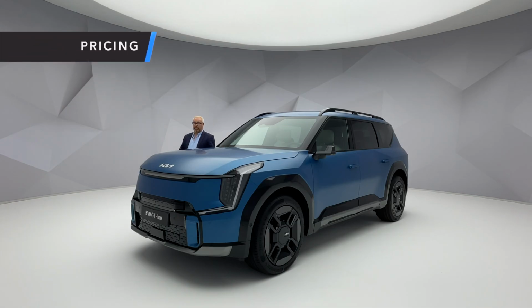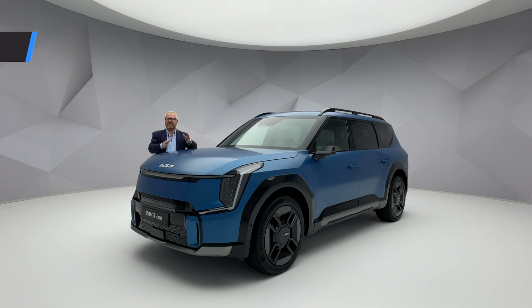Which also means price-wise, nothing's really been confirmed, but it's certainly going to start, as I said right back at the beginning, somewhere in the 60,000s, I would suggest, for a single motor baseline car, depending on specification. So there's going to be 2 trim levels. There's going to be baseline and there's going to be this GT line that you see in this particular car here. And there will be slight differences as well.